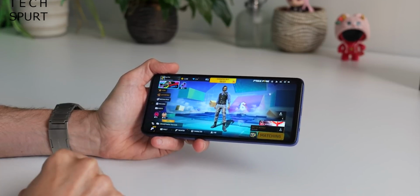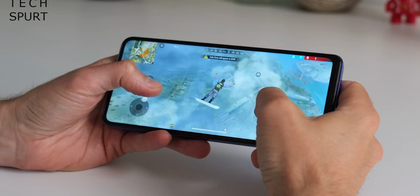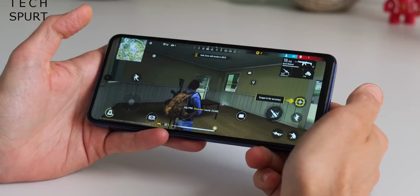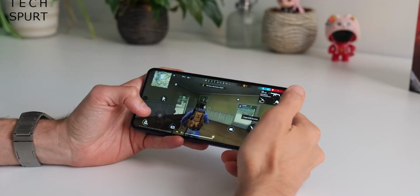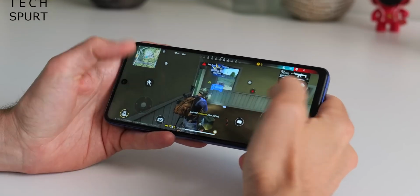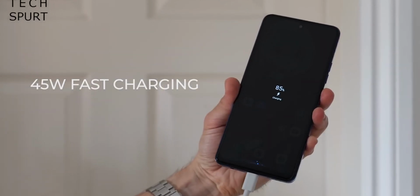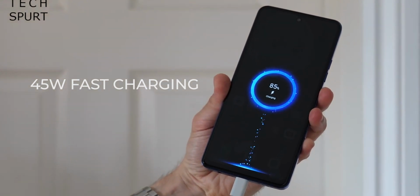When it comes to gaming, the Tecno Pova 5 is capable of playing games like Free Fire, PUBG, and COD Mobile smoothly. As I've said earlier, the Tecno Pova 5 is powered by a 6000 mAh battery, which will last you through the entire day and even more if you aren't a heavy user. And when you need to charge it up, it is capable of 45 watts fast charging, in which the charger is in the box.